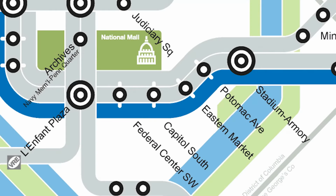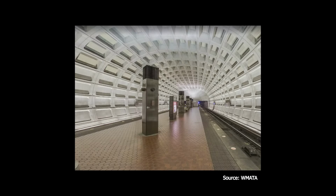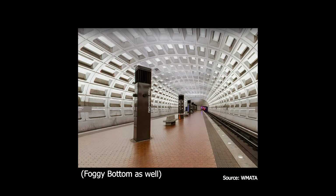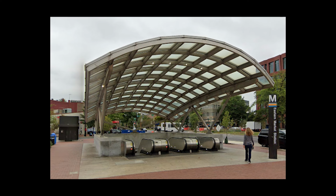After Stadium-Armory, we continue to make our way westbound towards Capitol Hill, traveling through several trunk stations on the Blue Line. As we pass through these stations, it's worth mentioning that Potomac Avenue, Eastern Market, Capitol South, and Federal Center Southwest, as well as Benning Road and Capitol Heights stations, share the same island platform layout with waffle-style architecture design, each sporting a single surface entrance. These stations are good examples of the design consistency present in many Metro stations.